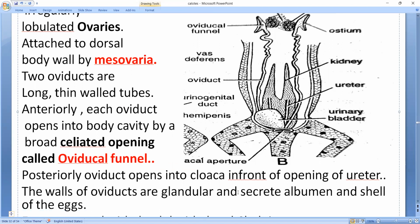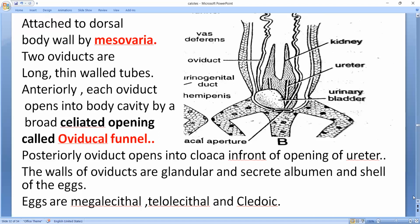The walls of the oviducts are glandular and secrete the albumin and shell of the eggs. You should remember that not only birds but also reptiles lay cleidoic eggs. The inner material is surrounded by albumin, just like avian eggs, almost similar, but the size varies. Most reptile eggs are smaller, but the size depends on the animal. Anyway, the eggs of both reptiles and aves are morphologically similar. They are cleidoic eggs, internally surrounded by a white protein called albumin, which is secreted by the oviduct glands.